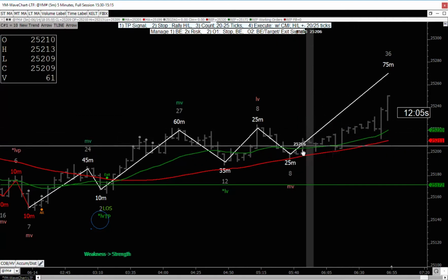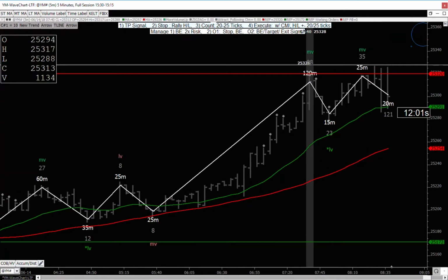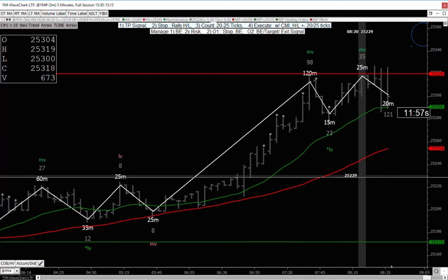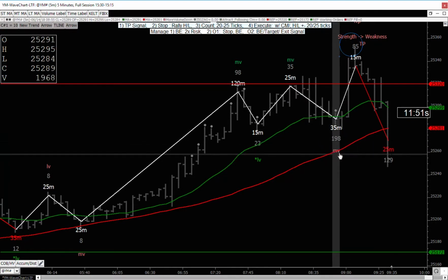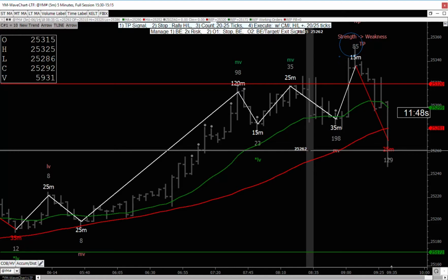But that test doesn't come. In fact, it climaxes instead. So it climaxes on more volume up, less volume down, meaning 98 up, 23 down. Then again, 35 up, more volume. Now you're getting more volume on the bottom, on the pullback. All right, so now you have 198.